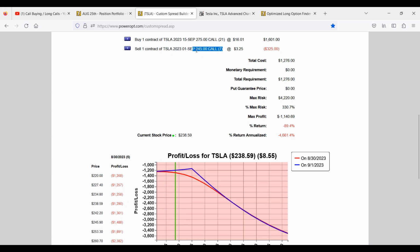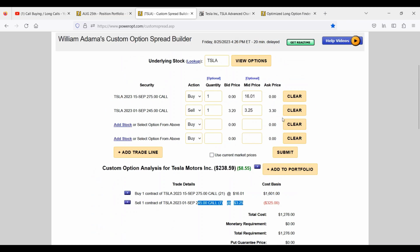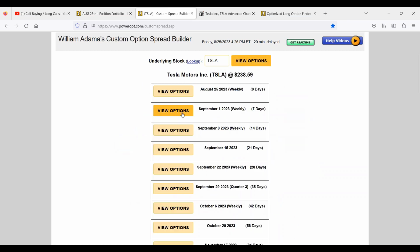Meaning that, hey, if I sold the 245 here, if Tesla gets to 240, even if it costs me more, I might need to buy this back and roll to a higher strike the next week out or 2 weeks out in time, right to this expiration to create a spread. Could you create a vertical spread and make up 1601 at this point? Not likely, but let's take a look.